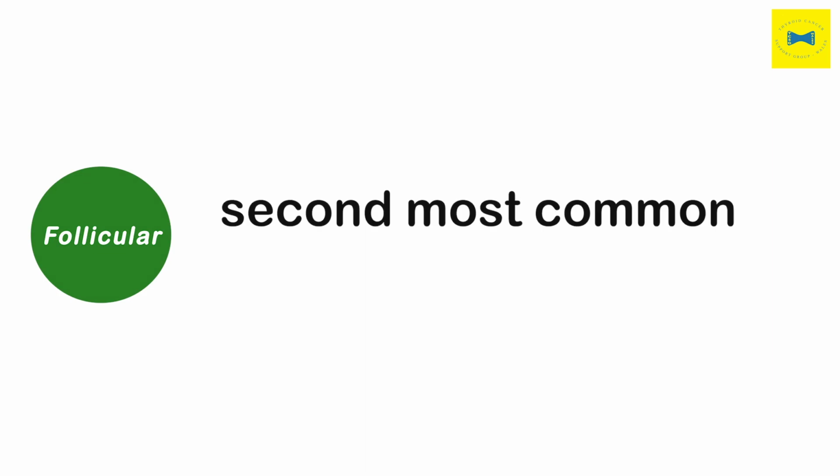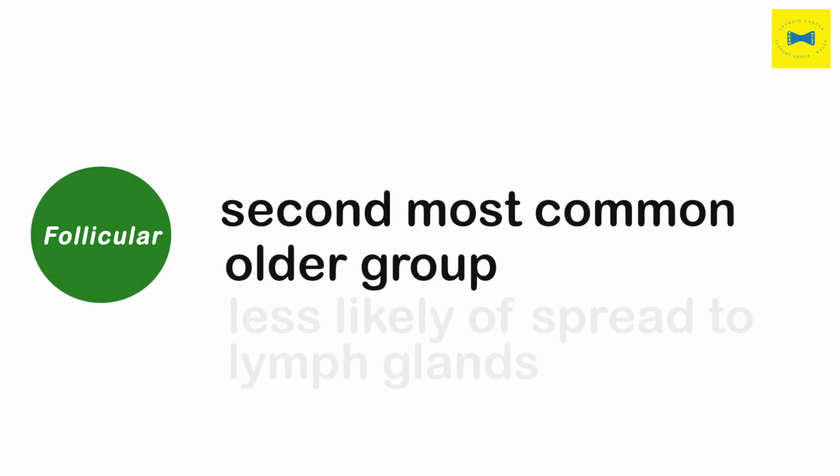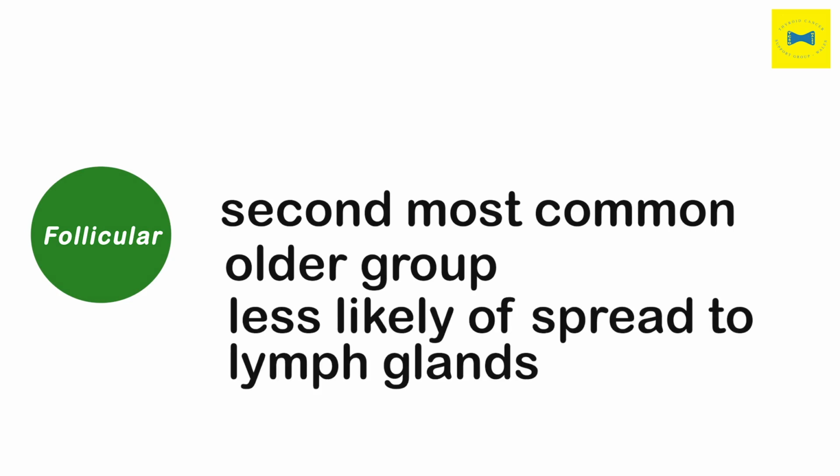Follicular is the second most common type and tends to occur in a slightly older group. It's much less likely to spread to the lymph glands, but may spread to other parts of the body through the bloodstream.